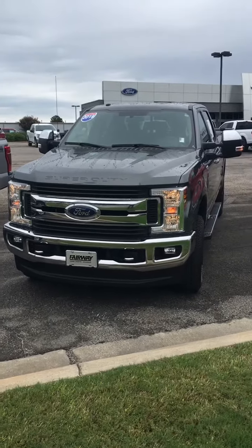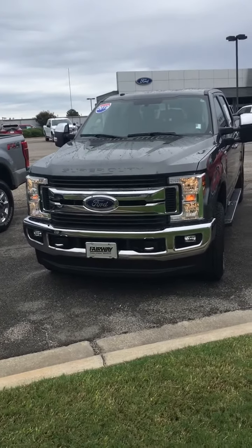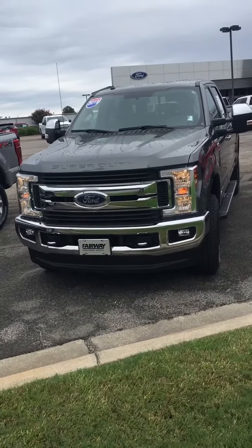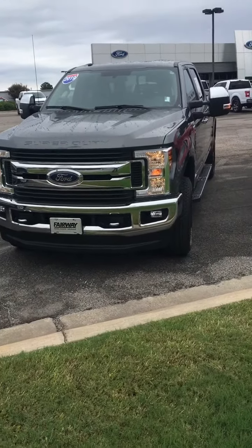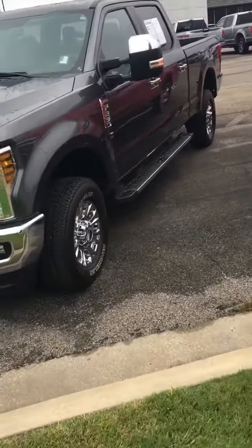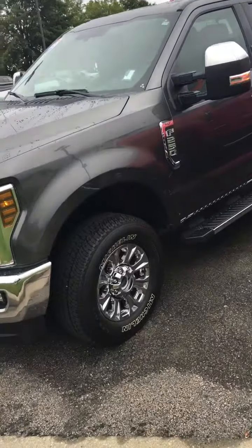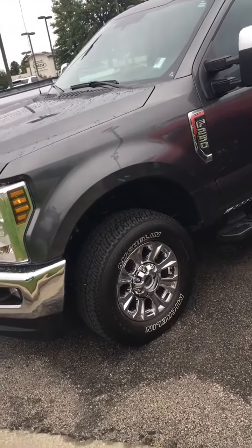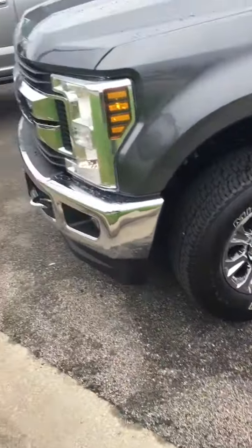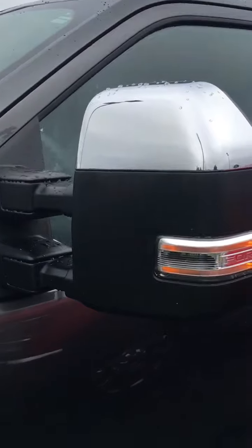Hey, you want a deal on an F-250? Look at here, just traded in 2019 F-250 pickup truck. We're talking about something that can haul 15,000 pounds. 15,000 pounds, 7.5 tons. F-250 XLT package, got the chrome wheels, chrome package, got the West Coast extended mirrors, the running boards.